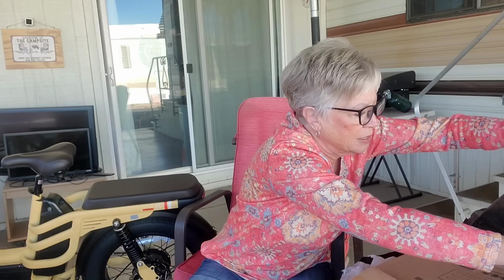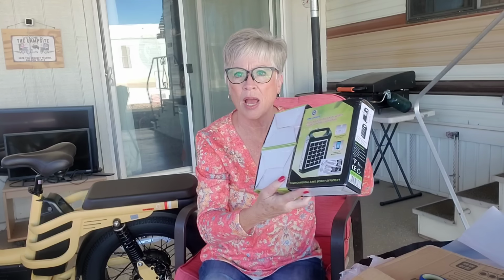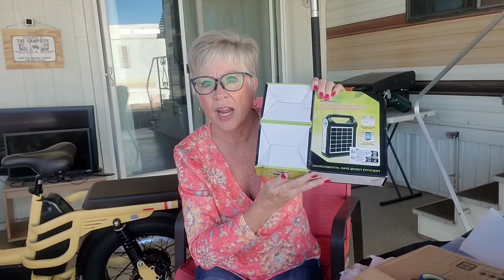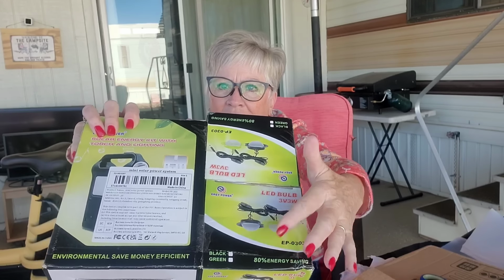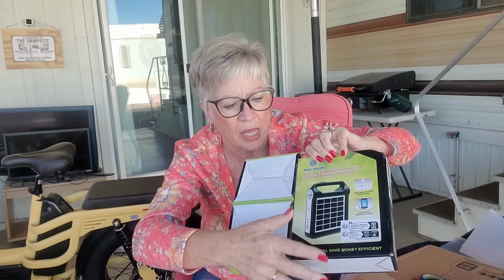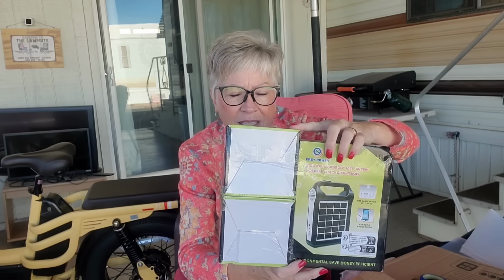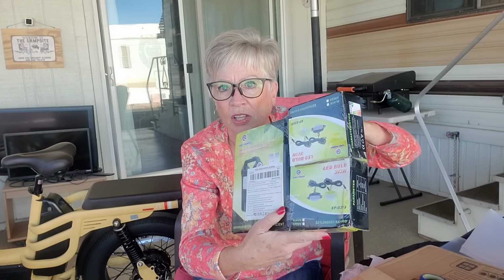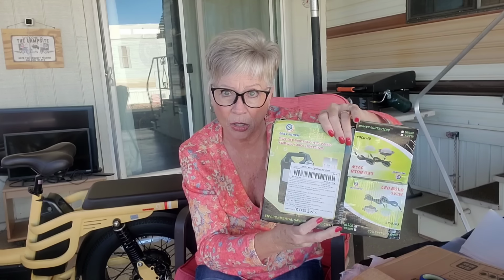That's just a fact. But I don't know if you remember, last time I got this for Ron. We like it so much that I ordered another one. It has lights and it's solar. You can set this on your dashboard to charge it up, and you can charge your phone. I got it mainly because I have lots of chargers, but I got it for the lights, and they're really bright. So this is going to come in handy on our road trip.